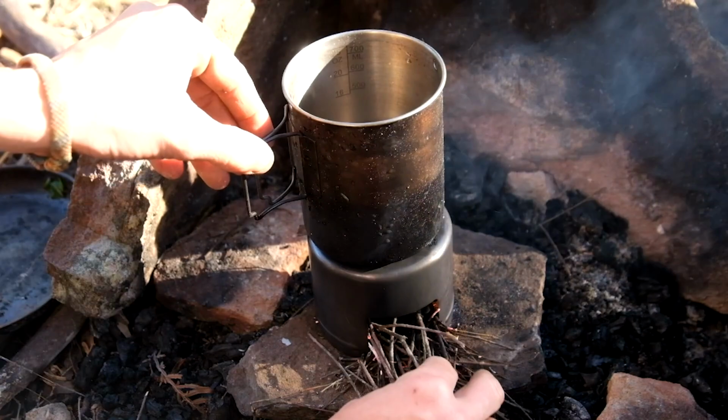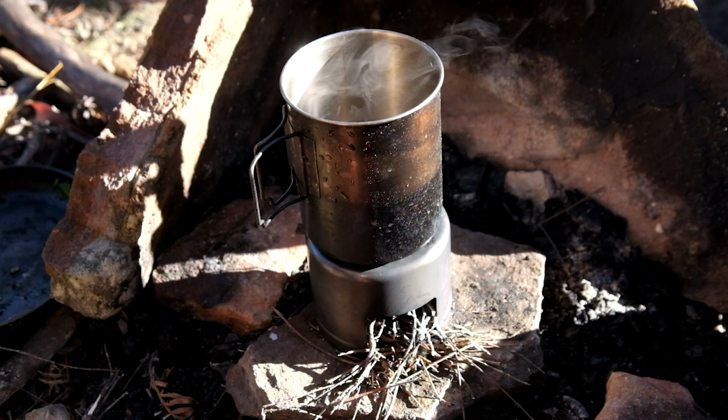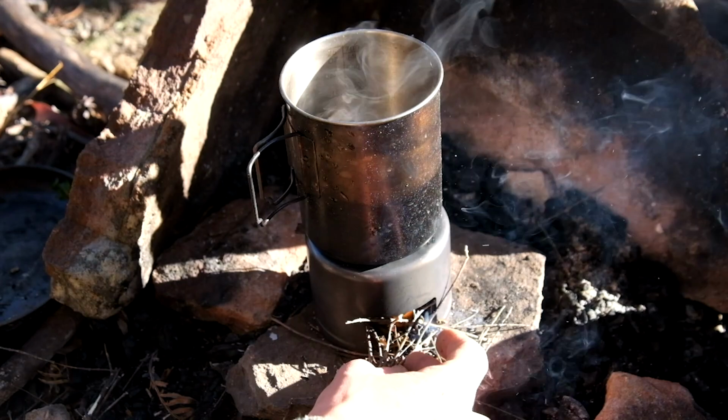In all honesty, it's probably not the best system. I find it's pretty hard to continually keep the fire going. I wouldn't mind maybe looking into getting one of those little foldable twig stoves. From what I've seen on YouTube, they look pretty decent, so I just find this is a little bit fiddly. It doesn't stay lit as well, so maybe it's something for me to look into.